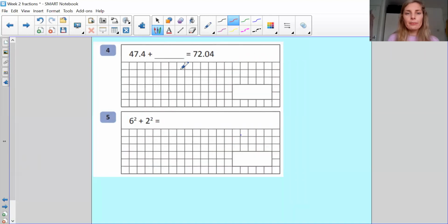Okay. Question number 4. Got a missing number in the middle. So now I've got to do a subtraction. And I always write the bigger number. So I look at these two numbers and I go, which number is bigger? Is it 72 or 47? 72. And then I put in my decimal. Nice and neat. And then over here, I add this and I put my decimal down first. Remember, decimals never ever move.